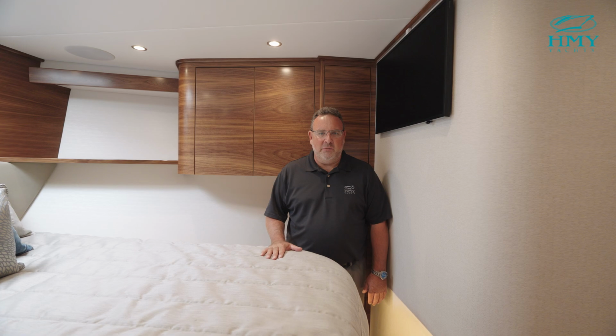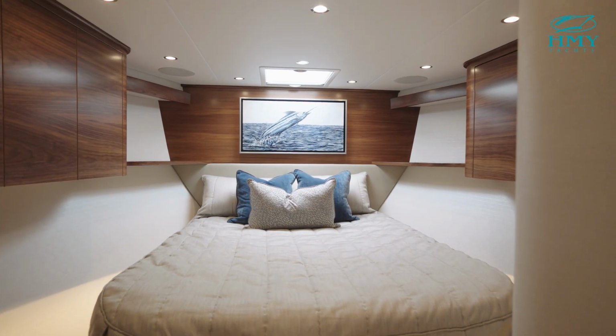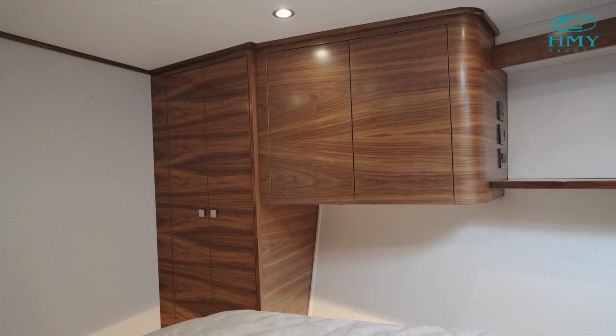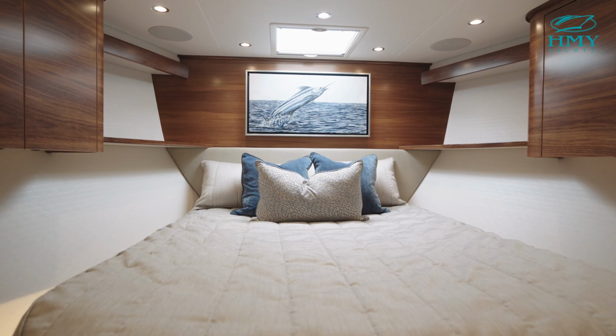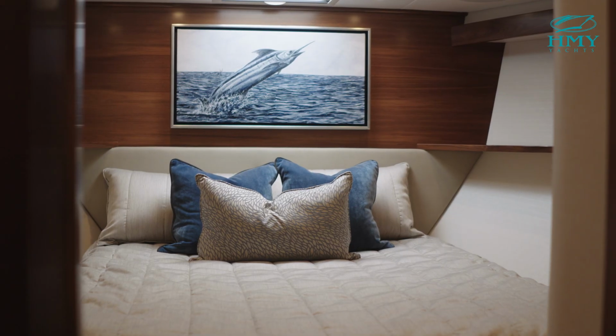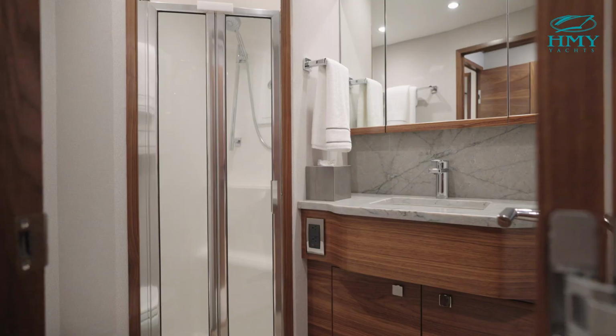So we are now all the way forward in the VIP stateroom with a large Island Queen pedestal. It's on a raised platform, 2 large hanging lockers, flat screen TV, 2 overhead dresser drawers, a nice piece of art forward, and then your escape hatch brings nice natural light into the room.